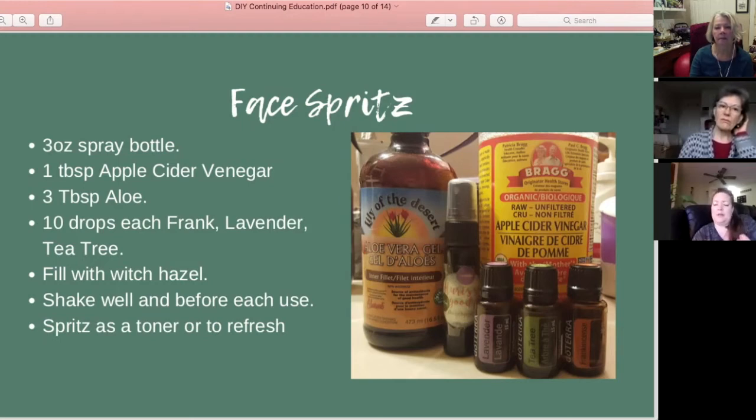I use real aloe, so it's chunky. So you really have to shake this well the first time, and then shake it again before you use it, just because the oils do separate from the liquids. And I spritz it on my face. Sometimes I even just spritz it on a cotton pad and put it on that way as well. And it's just really nice.